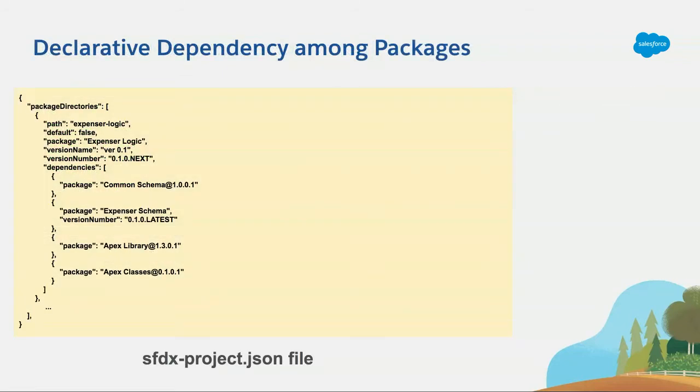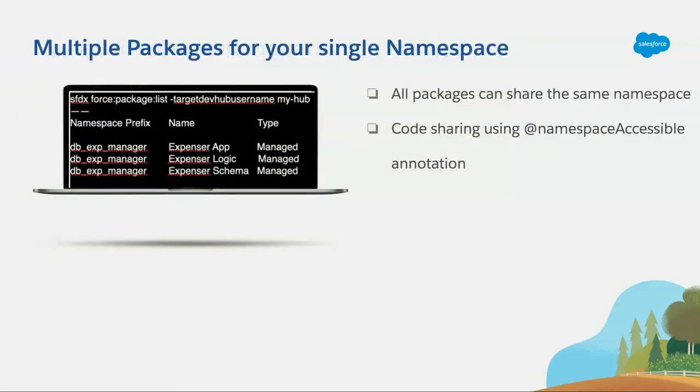The other thing is dependency. Dependency between packages, we want it to be very declarative. So you can create an SFDX project.json and expressly express the dependency. And a lot of aspects of semantic versioning we have inherited in terms of how you declare dependency, and we'll continue to innovate there.